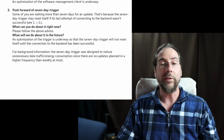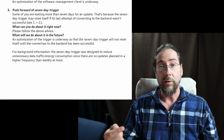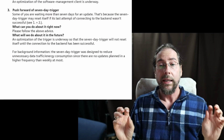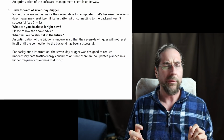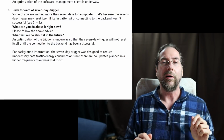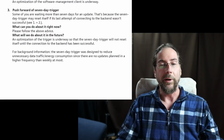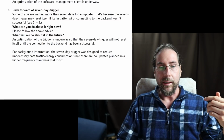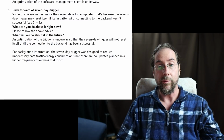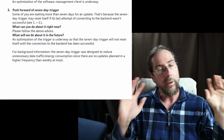Next, the 7-day trigger. As we know, the ID.3 and ID.4 only look at the backend once a week, and nobody knows when. It depends on the web connection unit, or whenever that was turned on in the car for the first time. So when they were building it and it got the first power, this is where it starts to do the trigger every 7 days, and will contact the Volkswagen backend server and say, do you have an update? And if the server says no, then I'm fine.